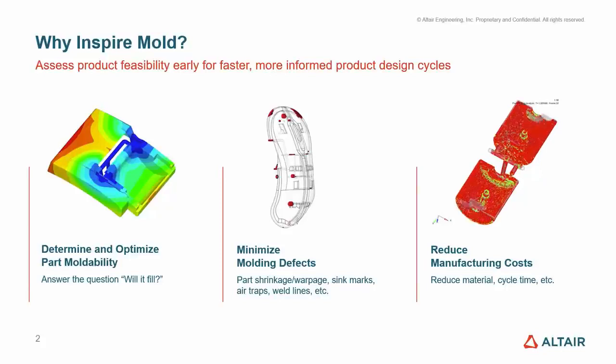Okay, so what can Inspire Mold do? Well, first, it can do a quick check on part manufacturing feasibility. It allows you to answer the fundamental question of, will the part fill? This is important information to know, as it's easy to introduce small features that can be difficult to mold later. Second, Inspire Mold can help detect, minimize, and eliminate common molding defects, such as sink marks, air traps, weld lines, or part warpage. And last, and probably most importantly, it allows you to reduce costs by optimizing injection molding cycle time and part weight. Pennies saved here add up to significant cost savings for high volume production runs.